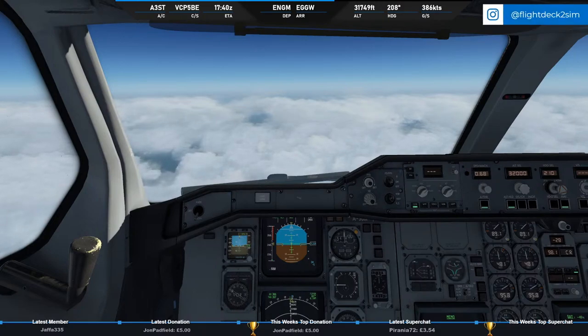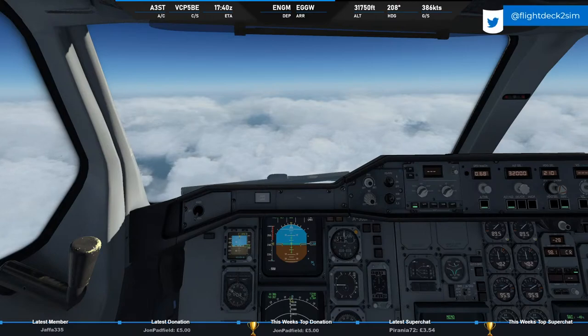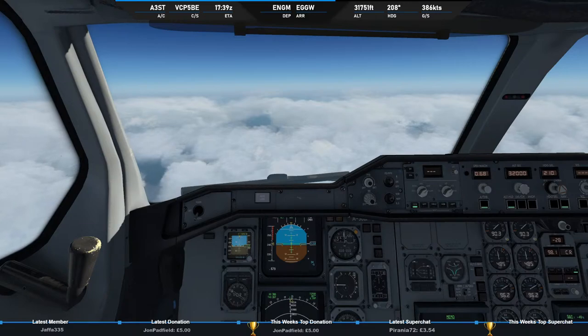And they've got 10 arrivals into Luton, most of them from Gardermoen. We've also got one from Echo Papa Whisker Romeo and Hotel Echo Sierra Hotel, don't know where that is. Two departures as well. Excellent.